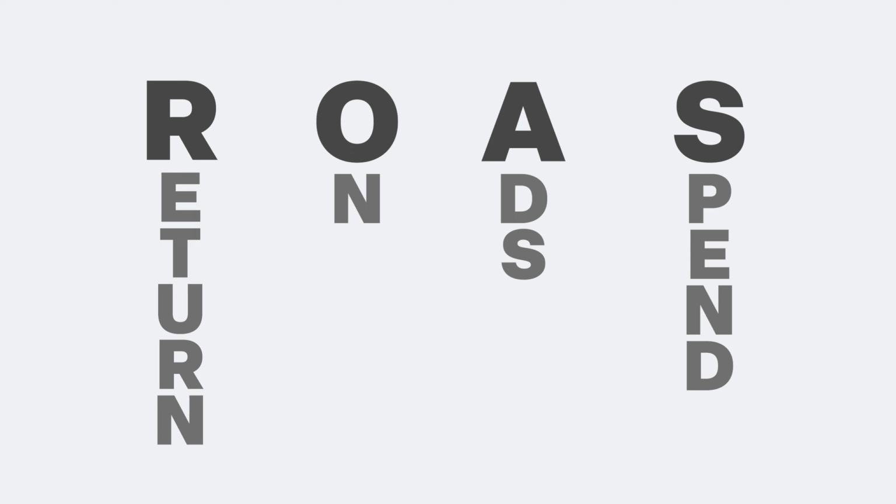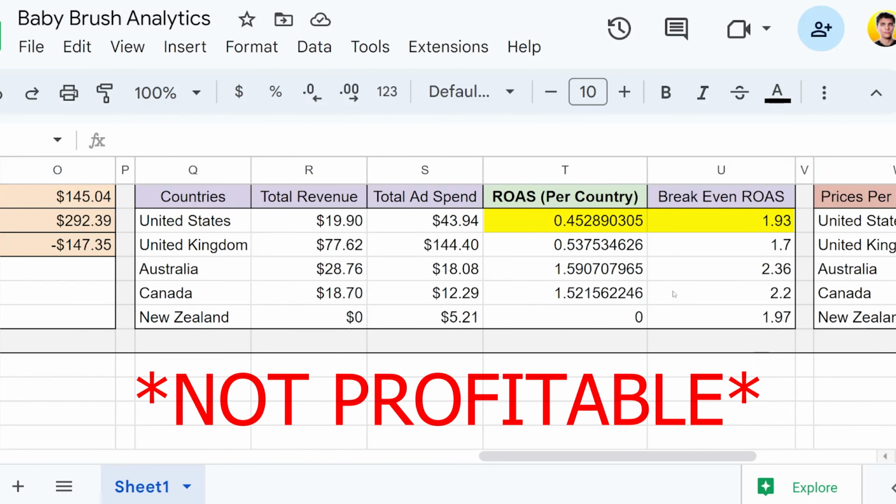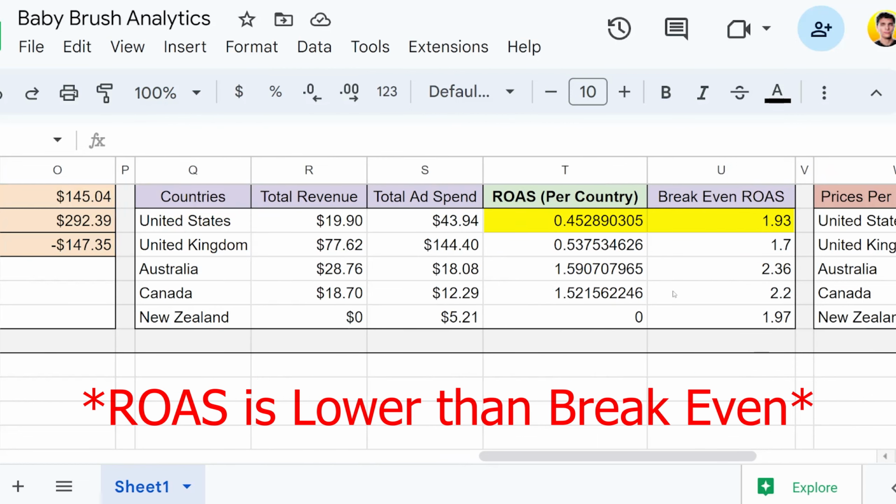And if you don't know what ROAS means, it just stands for return on ad spend, which is the amount of money it takes to make a single sale. This is also super important to figure out because it literally tells you if you're being profitable or not. So what I did, I calculated my break-even ROAS for each country, and then I compared the Facebook data to see if I broke even or if I became profitable.